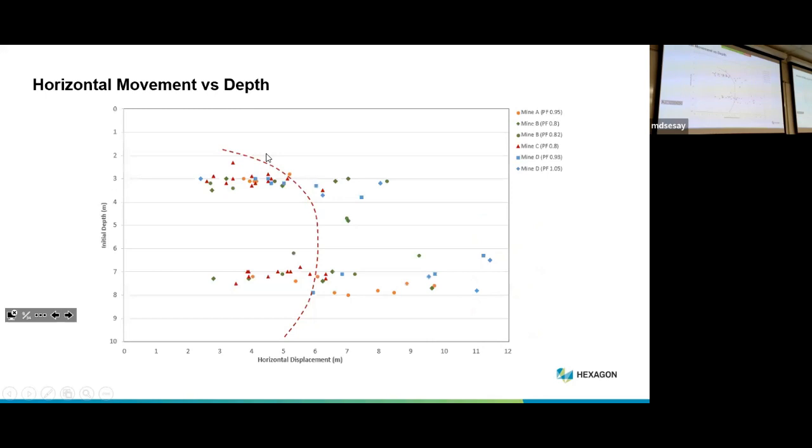So this is just one of my favorite graphs. It's a bunch of different blasts from four different mines all around the world, all with very similar geologies, all very similar mining operations. But they're blasting at wildly different power factors. And what we're seeing is a lot of different movement. But what we can get out of this is that material that is shallower tends to have less horizontal displacement than material at depth.